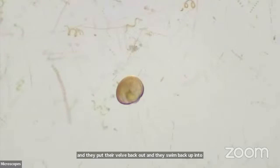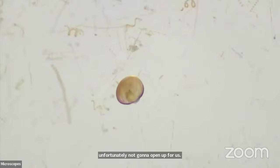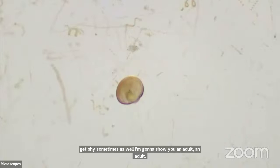So these ones are being shy. They're unfortunately not going to open up for us and swim around for us. That's okay. I get shy sometimes as well. I'm going to show you an adult bivalve that these might turn into one day in their future.